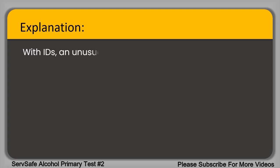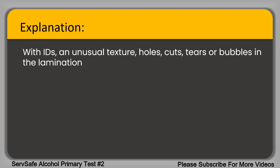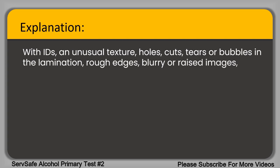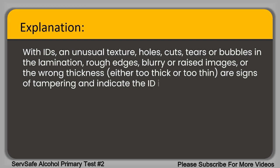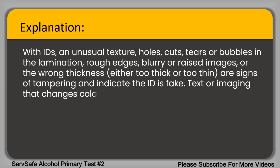With IDs, an unusual texture, holes, cuts, tears or bubbles in the lamination, rough edges, blurry or raised images, or the wrong thickness are signs of tampering and indicate the ID is fake. Text or imaging that changes color, ghost images, and ultraviolet images are security features that many valid IDs have.